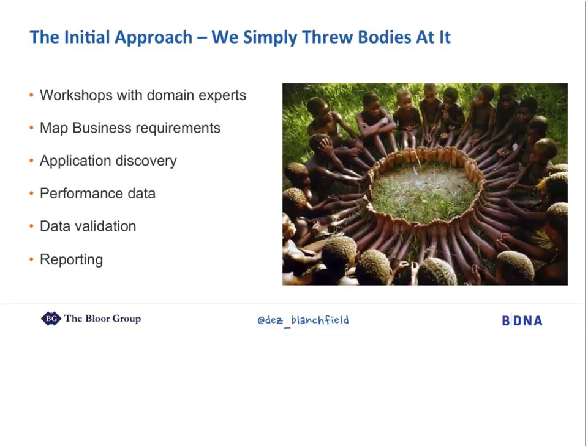So we ran lots of workshops in the early days with the domain experts trying to just capture a model of what the business looked like, what the service groups were, what services were in place, what systems they were dependent on, and the infrastructure and any data around that infrastructure, routers and switches and servers and apps and data within those apps and control groups and governance.